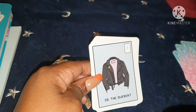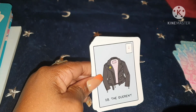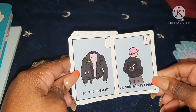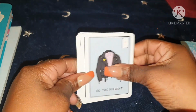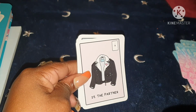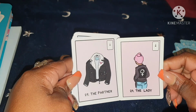Now, the querent card in most traditional decks is the man, and in the original indie deck, card 28 was called the gentleman. So that's a change, and that's good, you know, to keep up with modern times. And then the partner, card 29, is usually the lady, and in her indie deck it was actually the lady.